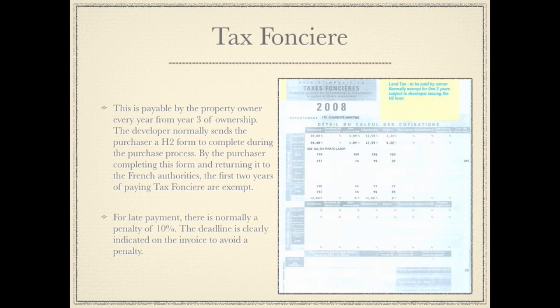This first document, a typical invoice for your taxe foncière, is normally exempt for the first 2 years for any new development. The developer normally issues you, the purchaser, with an H2 form, which you complete and return back to the French authorities. This then exempts you from the taxe foncière for the first 2 years. From year 3 on, you must pay this, otherwise there will be a 10% penalty for each term thereafter.